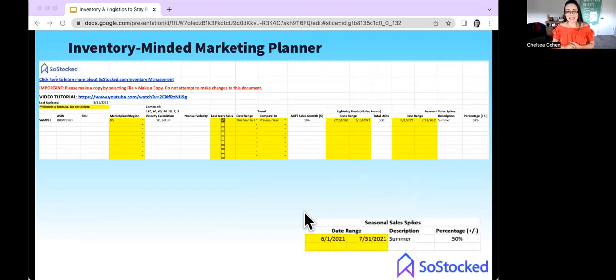And then lastly, we've got seasonal sales spikes. So this would be a date range and the percentage of increase that you think is going to be generated or has historically been generated. And all of that gets plugged into the inventory plan so that you can see if there are any problems with, let's say, stockouts, for example, or if they have advance notice, they can place larger orders for those additional promotions.